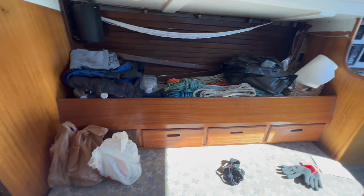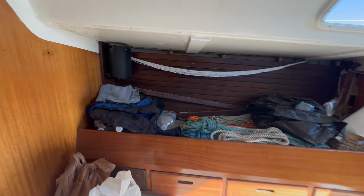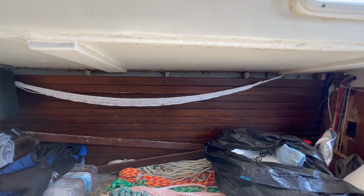And on the other side, we do have some more berthing space. Not a lot, so two people could sleep here. I wouldn't say they would be comfortable, but they could. There is the other speaker, and we also found some hammocks on board. I did place those over there. They're just kind of hanging.